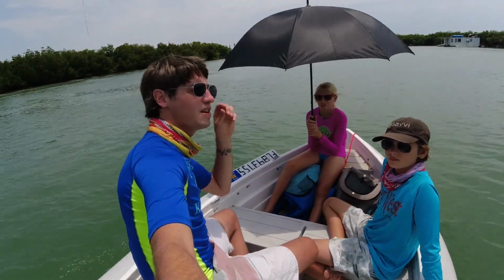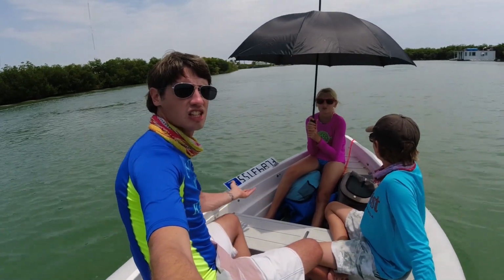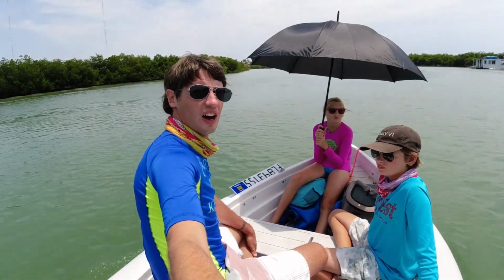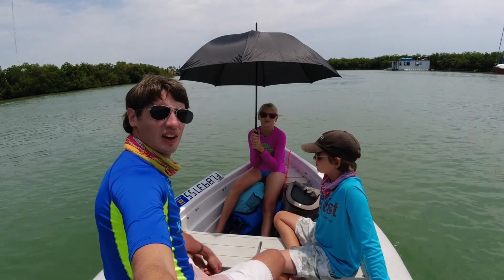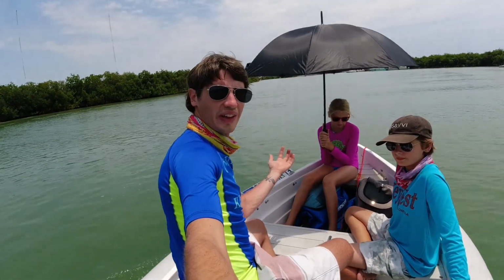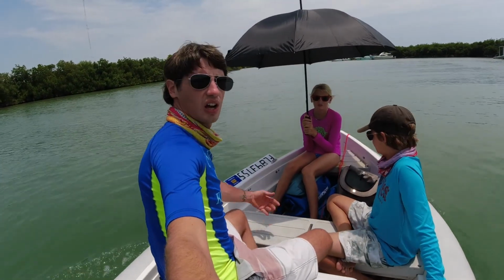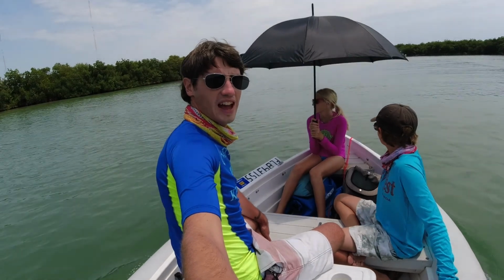Now it doesn't really make sense for us to have a full bimini on this just because it is so small. So if we're going for a long ways, we end up just bringing an umbrella. Right now we're going out to do some snorkeling, and obviously it has our gear in it, which is great, no problem fitting all of that.